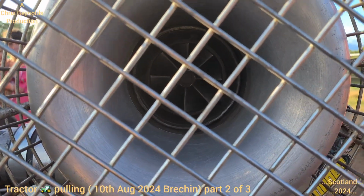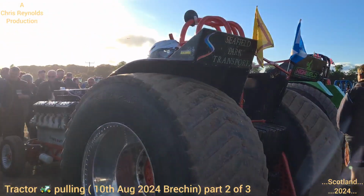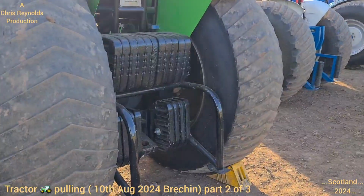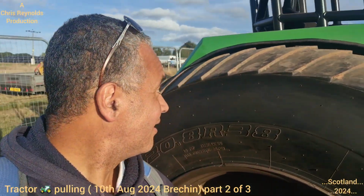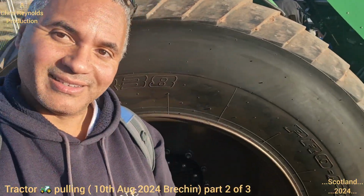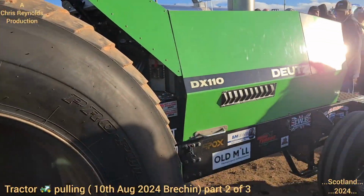The turbo engine in there, that's the big turbocharger. It's obviously heavily modified, this one. Put you in perspective as to how big these wheels are, and I'm about 6 foot tall. You see how big the wheels are. Massive. So as I say, when you get close to them, you just appreciate how big they are.